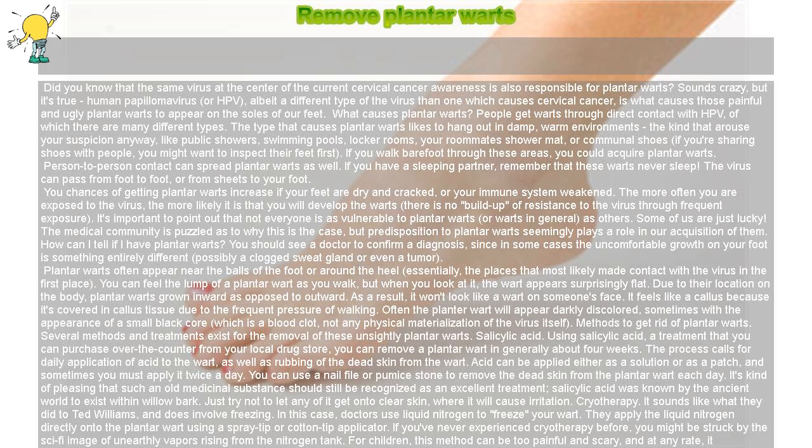How can I tell if I have plantar warts? You should see a doctor to confirm a diagnosis, since in some cases the uncomfortable growth on your foot is something entirely different, possibly a clogged sweat gland or even a tumor. Plantar warts often appear near the balls of the foot or around the heel, essentially, the places that most likely made contact with the virus in the first place.